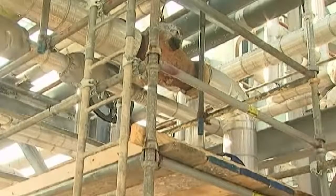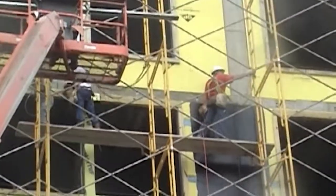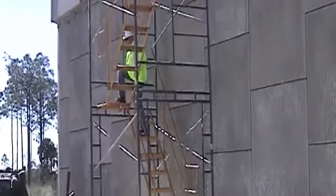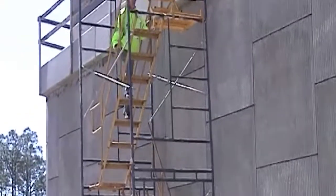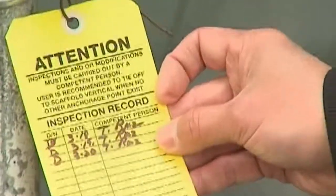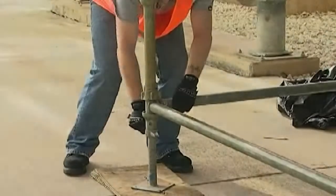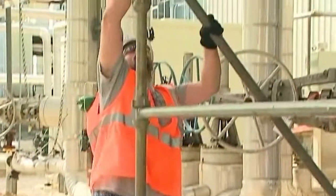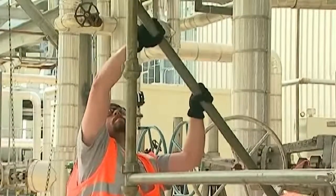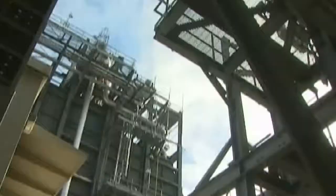Scaffolds are useful. However, working with tools and building materials on the limited space of a scaffold is difficult. Without fall protection or safe access, a scaffold is hazardous. Falls from improperly constructed scaffolds can result in injuries ranging from sprains to death. Always place scaffolds on level ground. A scaffold should be inspected by a competent person on a daily basis. Construct all scaffolds according to the manufacturer's instructions.